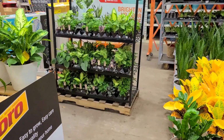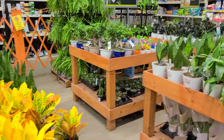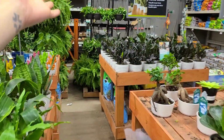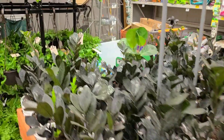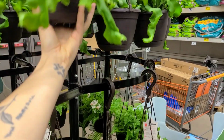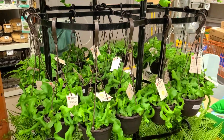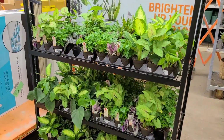Okay, fam, so we're at the Home Depot in Bloomfield now, I think. Honestly, I don't even know. I'm so confused as to where I am. They didn't have anything exciting aside from those cool cacti and the hanging baskets back there. Lots of ZZ Ravens. I was hoping I would come across more of those mystery Monsteras here to see if I could tell if they looked any different. It's hard when you don't have them side by side.